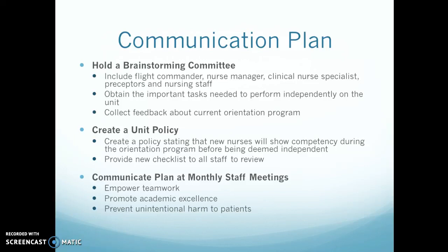And then we want to continue to communicate this plan at our monthly staff meetings. We want to make sure that they are up to date on where we are at in the process, because we want to keep reminding them that this is still happening.